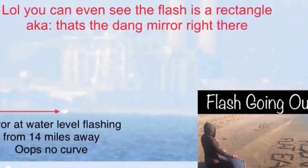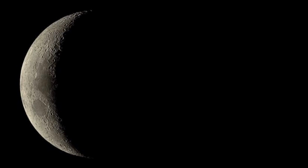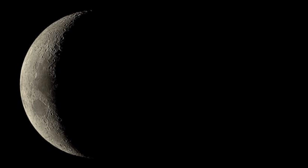Here's the fallacy in your thinking. So you know that we captured a rectangular flash from our mirror. So I believe what you're trying to tell me is that the flash from the mirror, light can bend somehow. I find it interesting that you always say that light can bend when you want it to bend and it can't bend when it can't bend. So, you know, science says the light can't bend, but whatever. When we're talking about the globe, suddenly it bends.